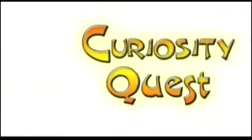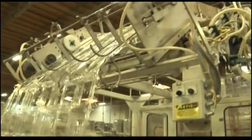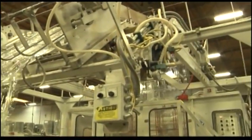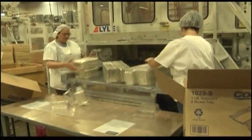All right, so now at this point, the strawberry containers, are they done? Are they made? No, we still have one more operation to go. So this is a machine that cuts? Yes, now what we're going to do is take the container out of the web and actually cut it into individual containers. Oh, all right. And I'll tell you what we do with the scrap from that as well.